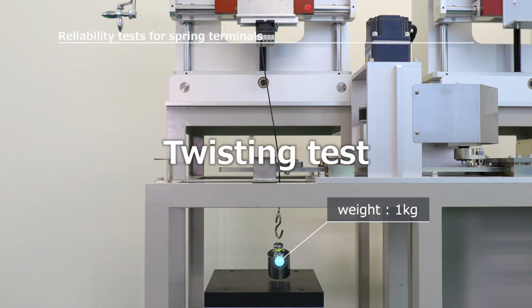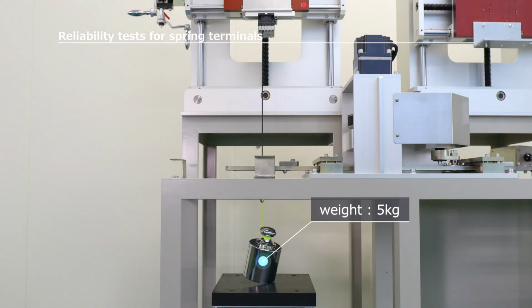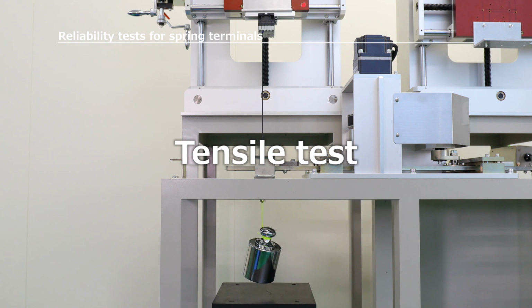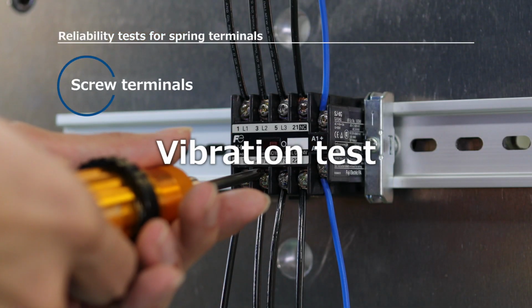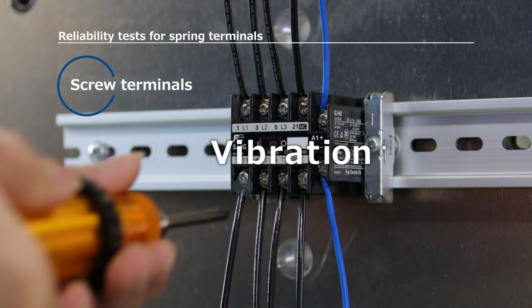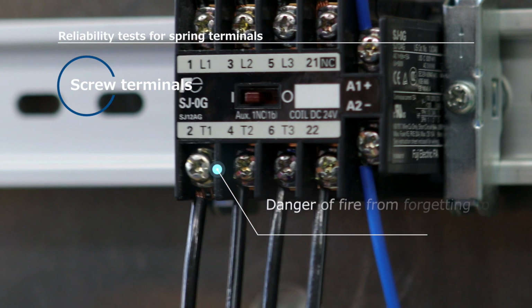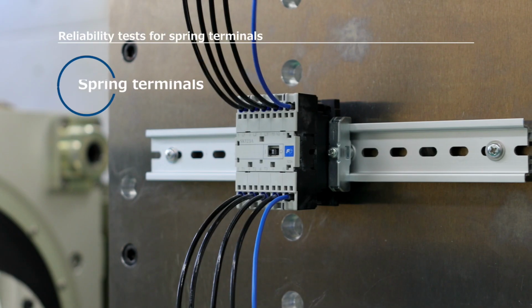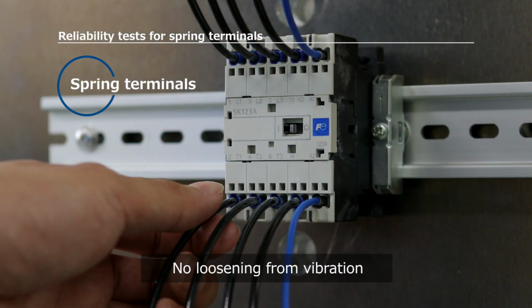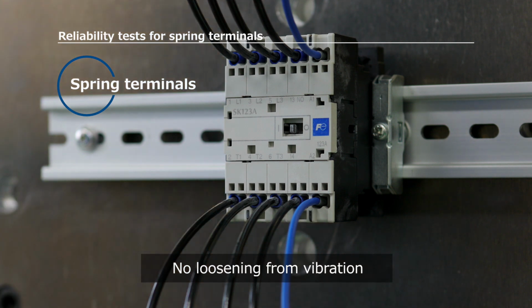Twisting test. Tensile test. No dropping due to twisting or tension. Vibration test. Screw terminals. This is a simulation of what happens when screws aren't tightened. Forgetting to tighten screws carries the risk of fire. Spring terminals. Vibration does not cause loosening. You can see just how reliable spring terminals are.